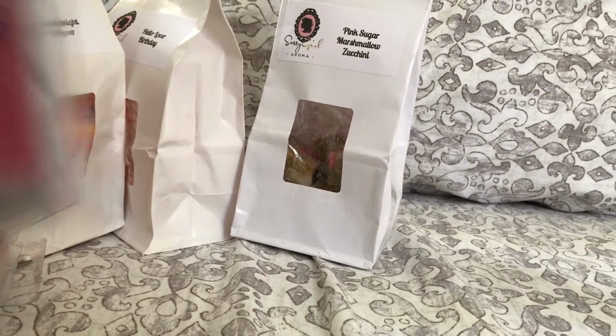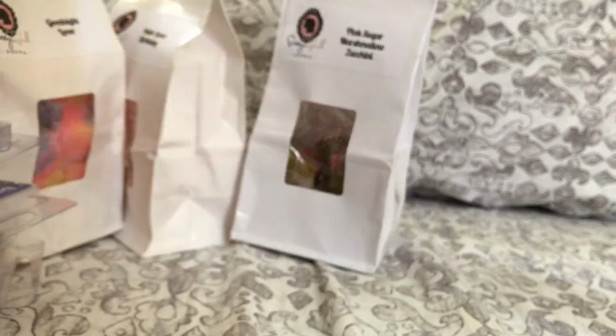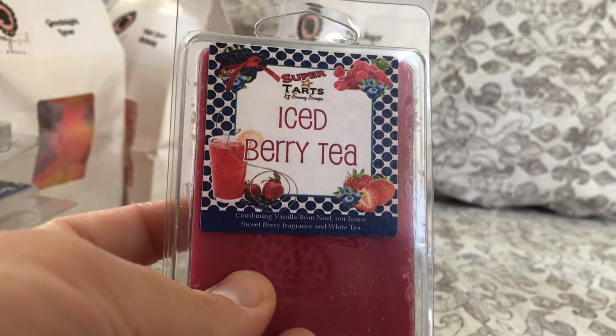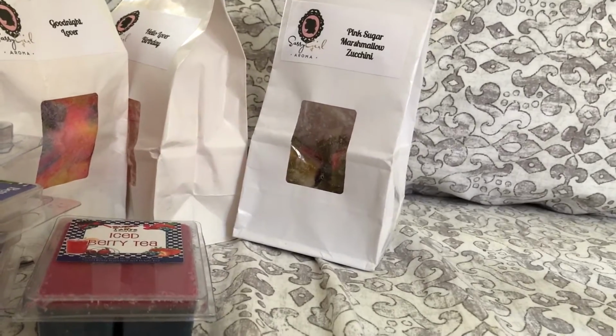I'm going to melt some of this berry iced tea from Super Tarts. It's combining Vanilla Bean Noel, our house sweet berry fragrance, and white tea. And I can't read the small writing unless it's in my face, so I'm sorry for taking it away, but I had to read it.